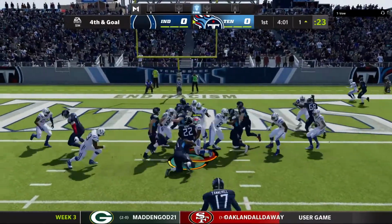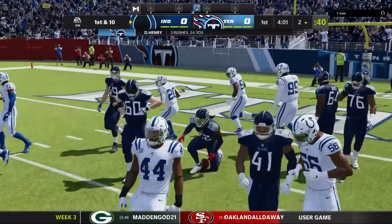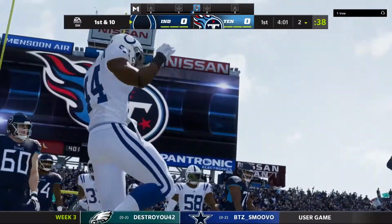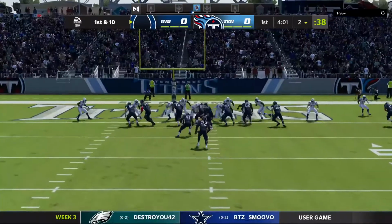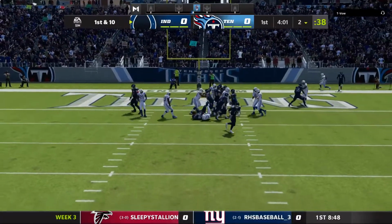They'll run. It's Henry. And he didn't get there. Knocked backwards to the 2-yard line. The big back Derrick Henry held out of the end zone. And on the opening drive of the ball game, the defense comes up with a goal line stand.